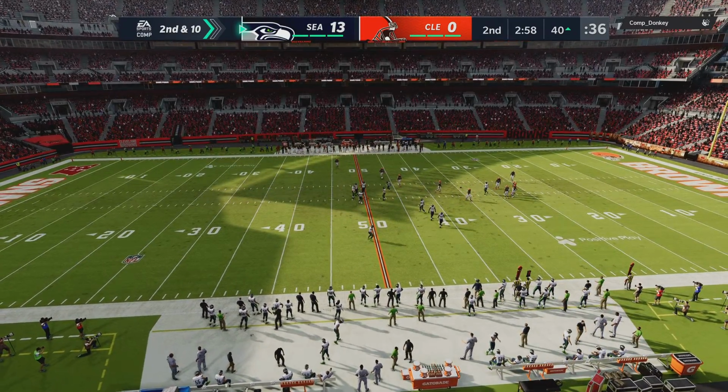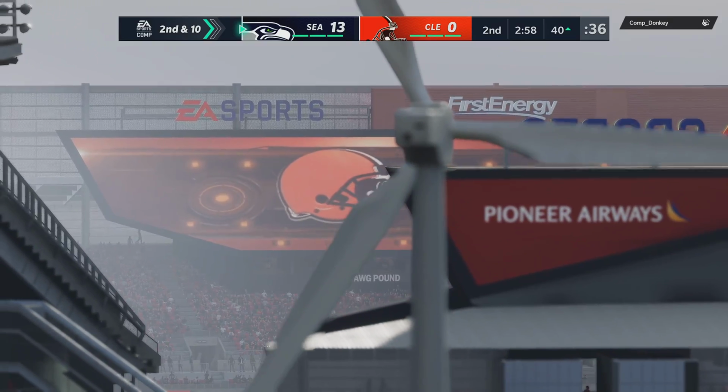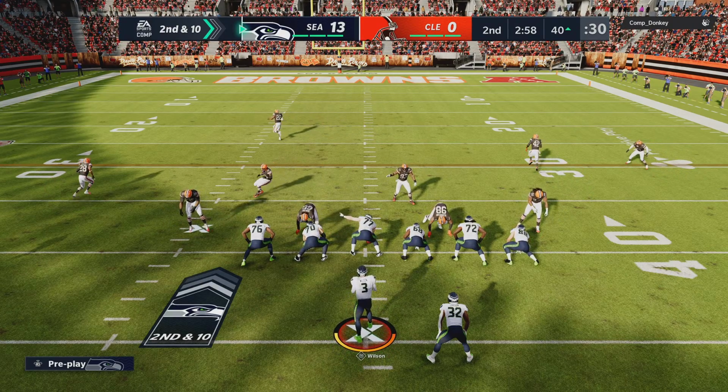Now, even though this drive started in plus territory, they're still not in field goal range yet. So they can work towards another couple of stops and not allowing that turnover to hurt. So 2nd down and 10. Once again, they'll go from the 40.